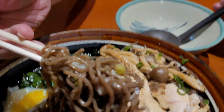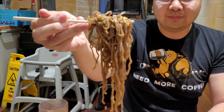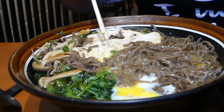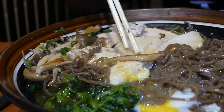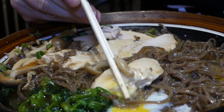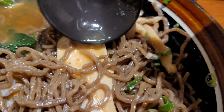Where this dish really shines through are those noodles. Those noodles are barely cooked, like super al dente. I think this is a chicken broth, so you're gonna have the bits of chicken. Maybe it's gonna have those mushrooms with it too. Probably the only weak point of this ramen is that chicken. I think they're using the breast. The breast, not super tender.